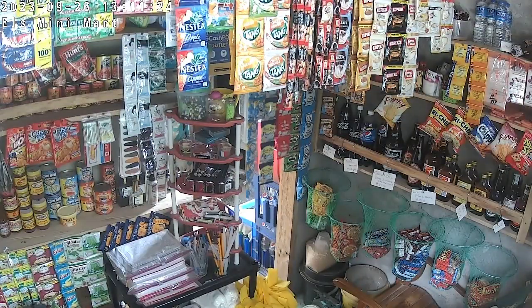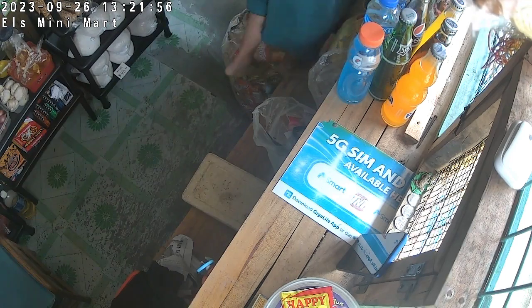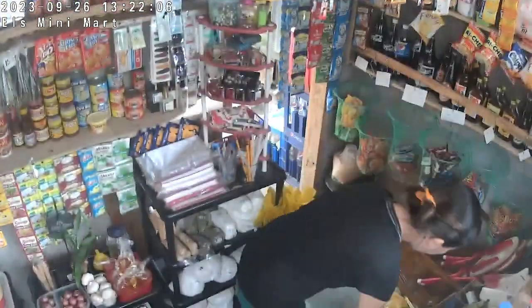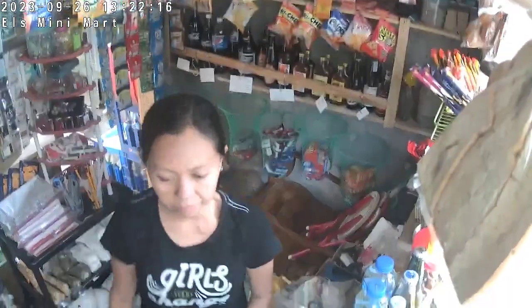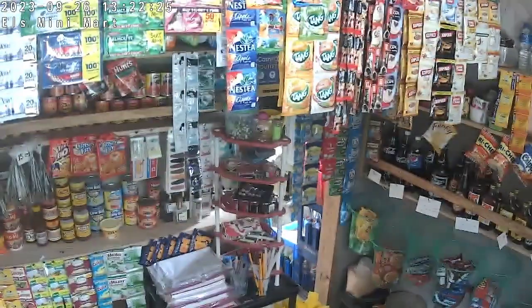As you can see, I have more stocks for now than before. So, thank God. Little by little, I can complete the items my neighbors need. I'm trying to provide what they want. So this, in a plastic cellophane, there's noodles, biscuits, and candies.